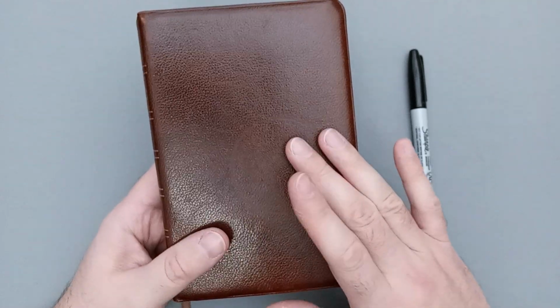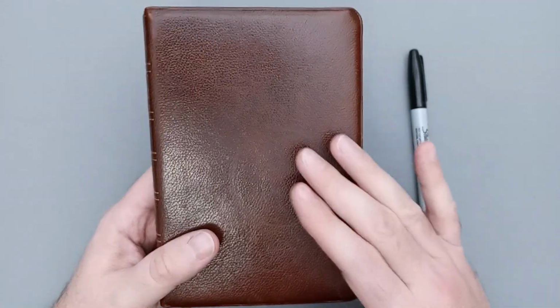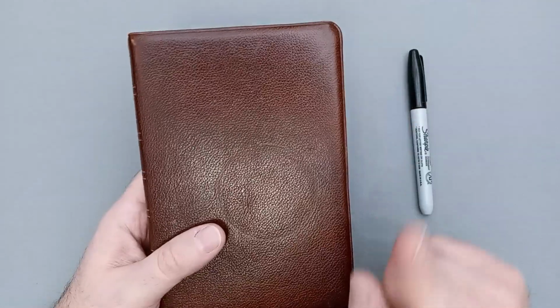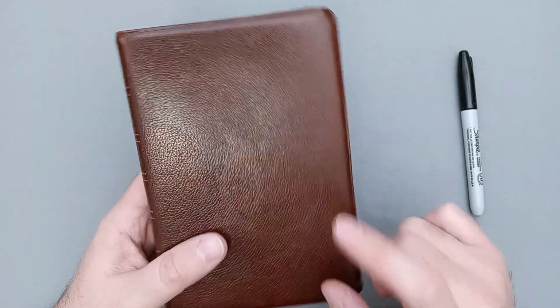And that being said, I was able to find this one for a steal, but that's typically not the case for Zondervan Bibles. Again, people tend to know what they have, and they charge a premium for Zondervan Bibles because they were very nice. They are still very nice, the premium lines, but certainly their vintage stuff was very nice as well. So we'll go ahead and take a look at this one.